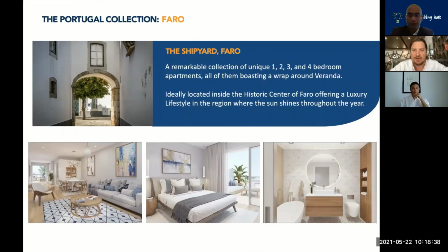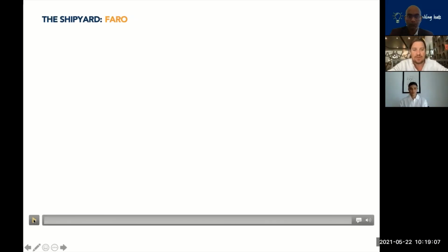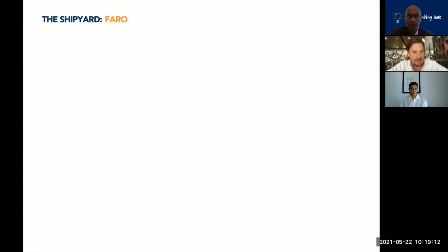Now, the shipyard is 32 apartments, 1, 2, 3, and 4-bed. It's new build, so in order to qualify for the Golden Visa, you'll need to invest a minimum of €500,000. But you don't need to, because it's a beautiful new build development. So even if you just want to buy this as a pure investment, it stacks up with a 5% net yield every year anyway. So it's a great investment. I'm just going to play you a video of the shipyard in Faro, and you can see the quality of what we're talking about here.